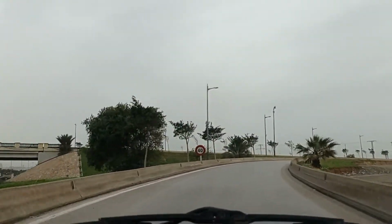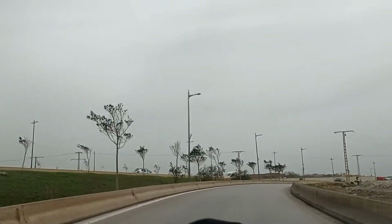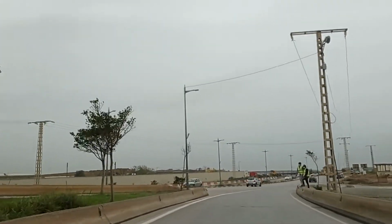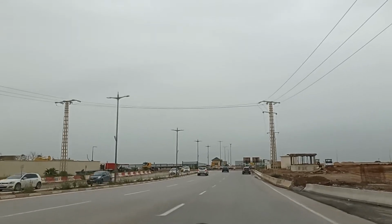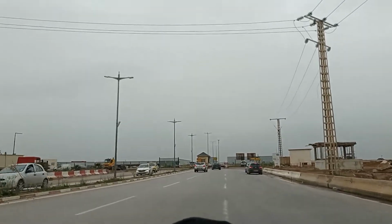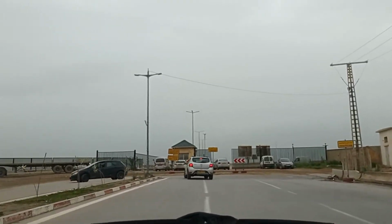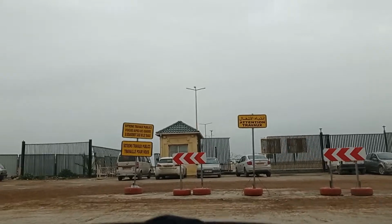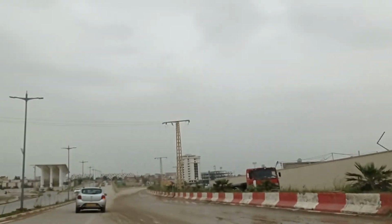And this neighborhood was named after Prophet Muhammad, peace be upon him, the Prophet of Islam, as a response from the Algerian authorities to the French, who previously named this place La Vigerie, after a cardinal, a Roman Catholic missionary who spread Christianity here in Algeria in colonial times.